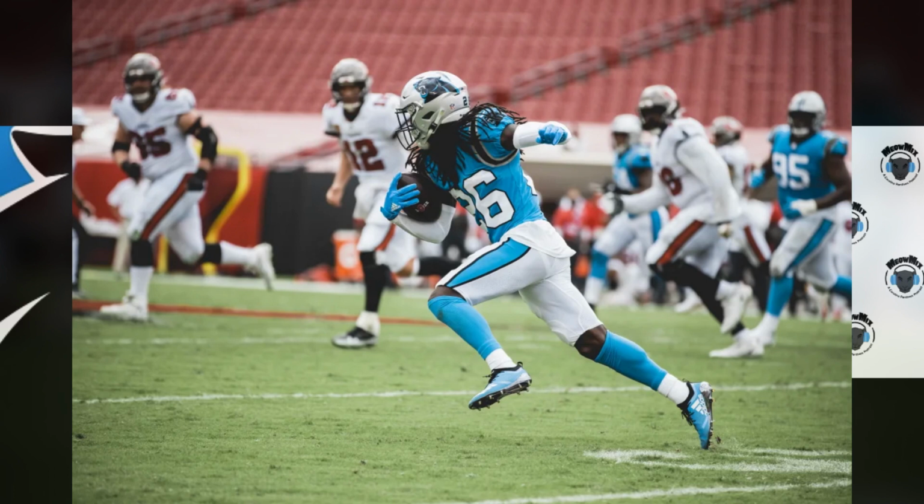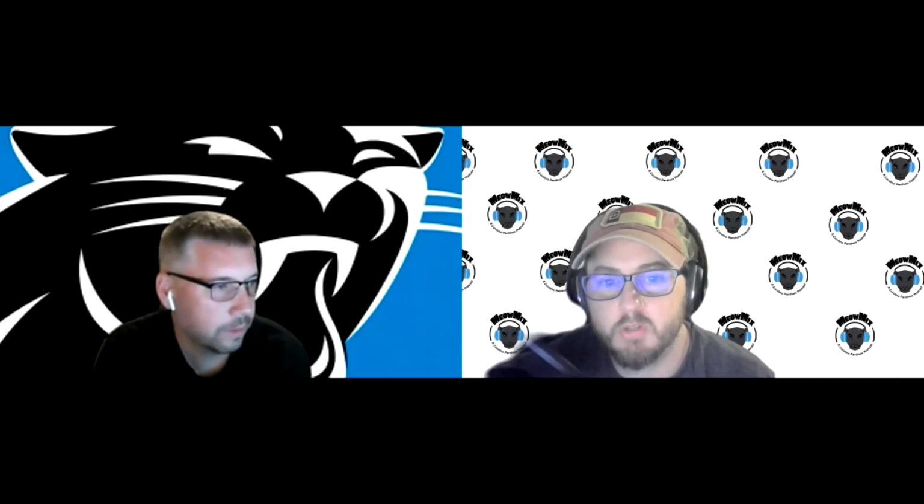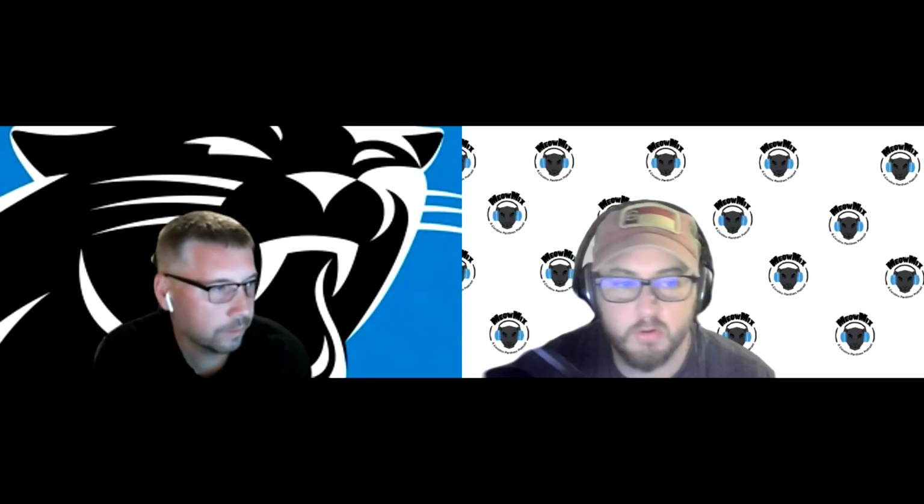Now we're going to go to the cornerbacks. We have Donte Jackson starting one side and J.C. Horn starting the other. Then we have Rashaan Melvin, A.J. Bouye, Keith Taylor, Troy Pride Jr., Miles Hartsfield, Stanley Thomas-Oliver III.